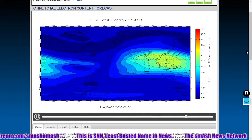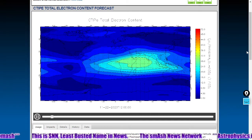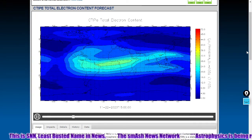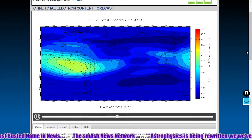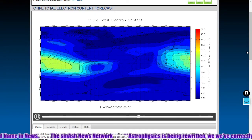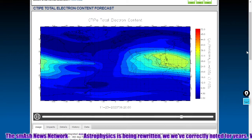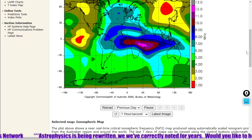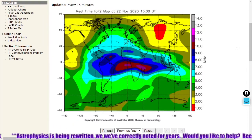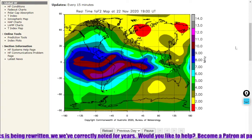Here's a visualization of the total electron content forecast. And for you new viewers out there, this shows the whole air column all the way out to the thermosphere. And it's looking a little bit less anomalous here as they are focused into the normal regions. And this is typical of higher levels when the electron flux isn't cratered like it had been for about a week.